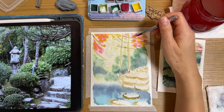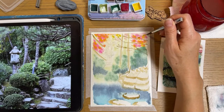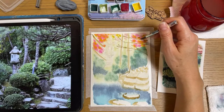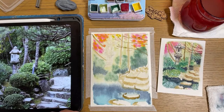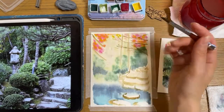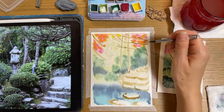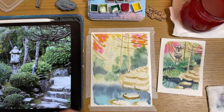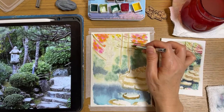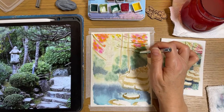It's a little bit darker here. I'm using more pigment and less water so that the branches stand out. When you make them darker, they will naturally stand out more. So the pink and the yellow will recede into the background, and by making the branches darker, they will move into the foreground.